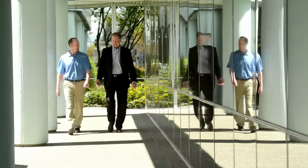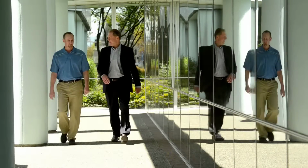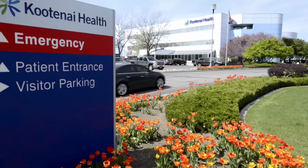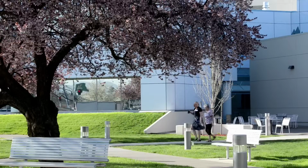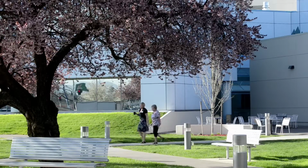This journey started about 3 years ago when the Kootenai Health Board and leadership developed a new vision for the organization, and we made a commitment to grow this really good community hospital to become a comprehensive regional medical center. And so we began the process and journey of adding new services to our facility, new clinical programs for our patients, and that process has been very successful. In fact, our volume and revenue have grown by 35% in just 3 years.